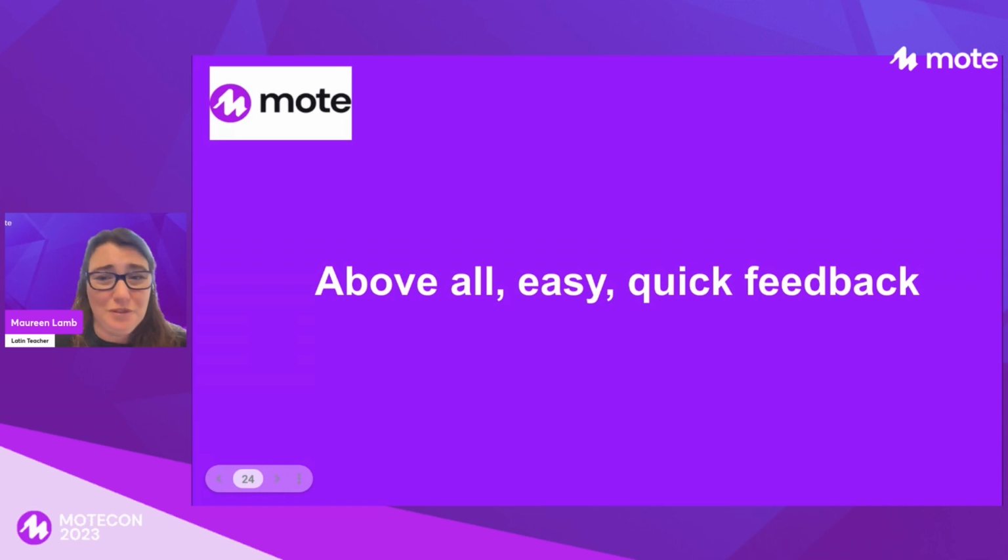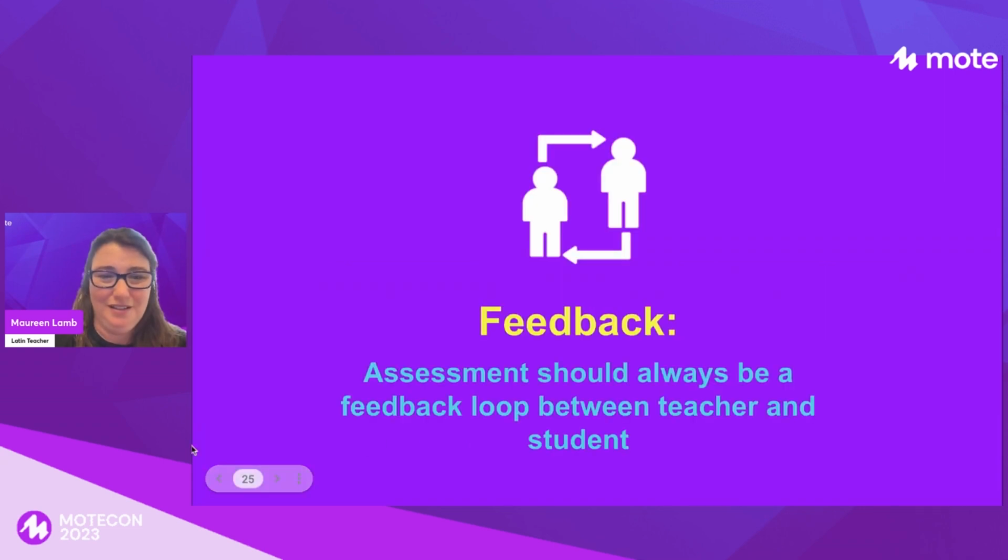Above all, the reason why I like to use Mote is it allows my students to have easy, quick feedback. And I think that's probably the most powerful thing of all. Because the whole point of assessment, like I've been saying, is it's a feedback loop between a teacher and a student. And so for me, I always see it as, okay, this is something where I'm getting student work and then I have to do my part in this and give them feedback.